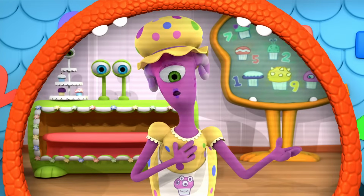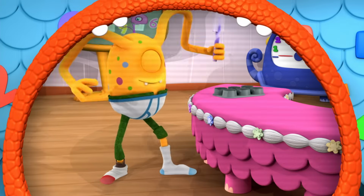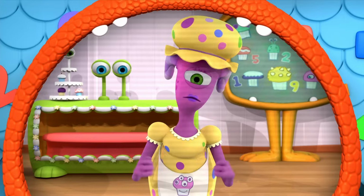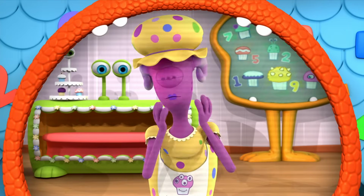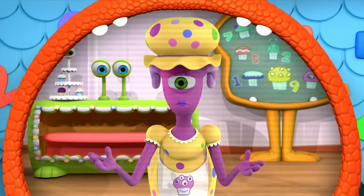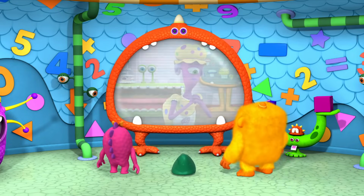Yes, I need to go soon, but I can't leave Muddle Monster alone in the shop. Who knows what muddly mess he'll make. So, can you please come and help make a batch of monster muffins before any customers come? Oh, don't worry, Miss Merkley. The Monster Math Squad is on the way.